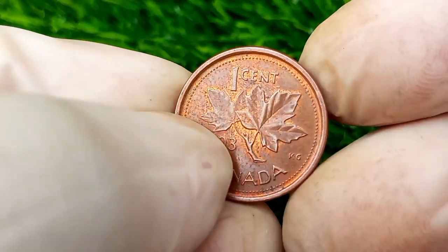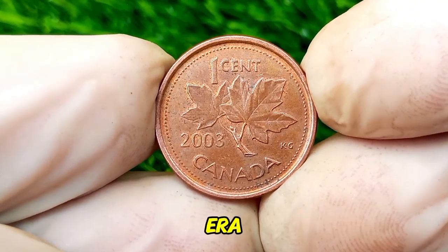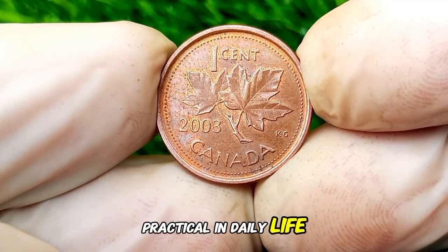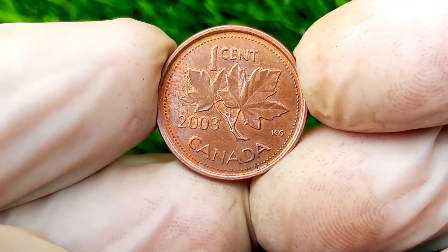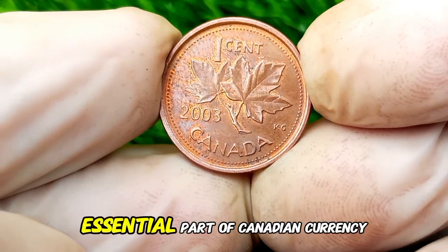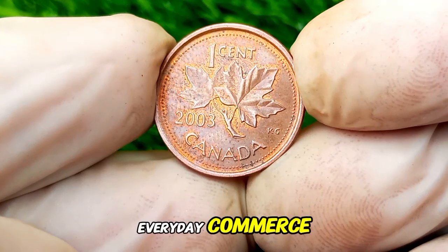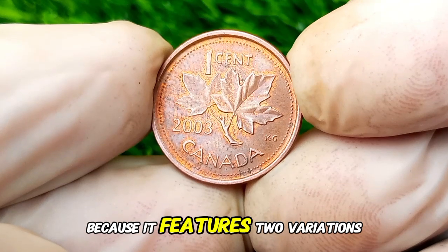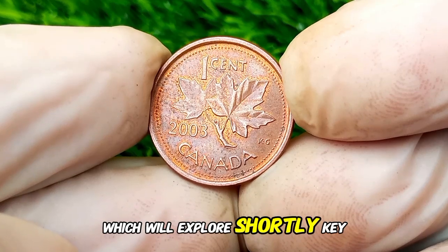Second, the 2003 Canadian penny was minted during a transitional era. By this time, the penny had become less practical in daily life, with production costs often exceeding its face value. However, the coin remained an essential part of Canadian currency, symbolizing the nation's heritage and everyday commerce. This year is particularly notable because it features two variations of Queen Elizabeth II's portrait, which we'll explore shortly.